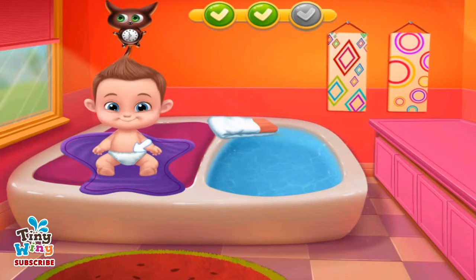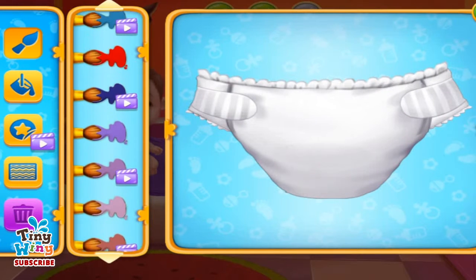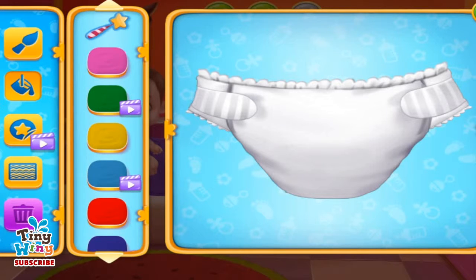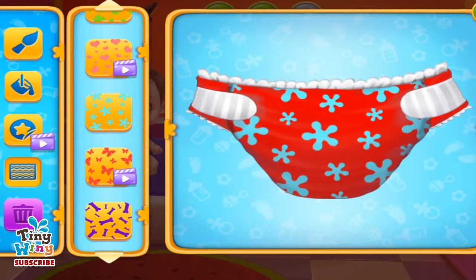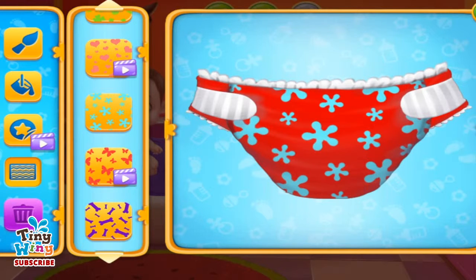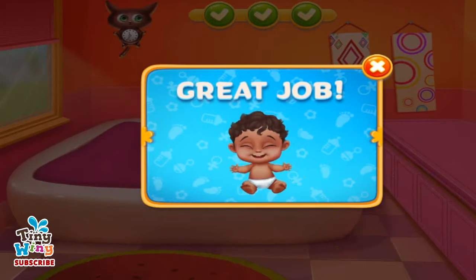Let's design some funny diapers. Good job! Great job!